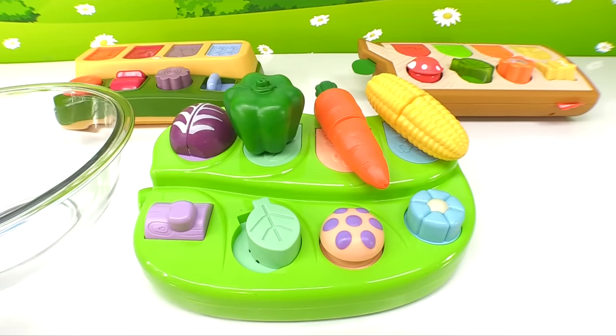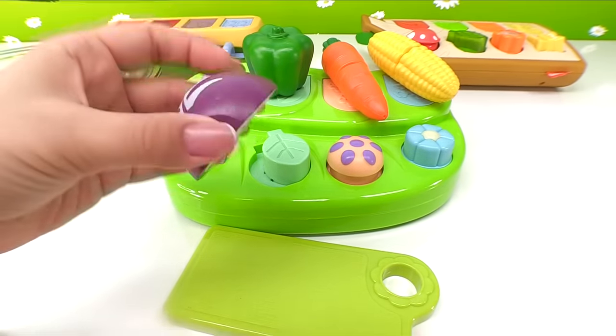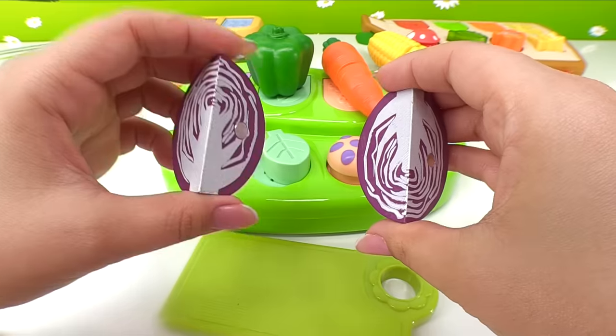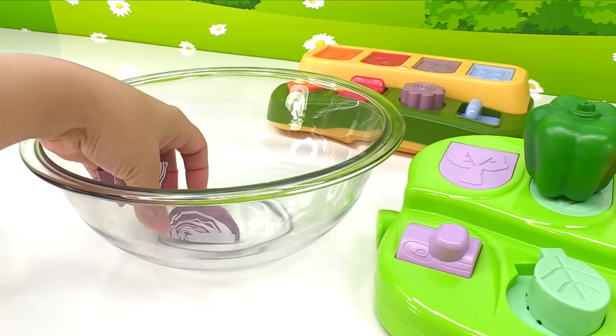I have my bowl ready. All we need is to cut them up. Here's our purple cabbage. This is what it looks like on the inside. And now we have 1, 2 pieces of cabbage. Now let's put this in our bowl.